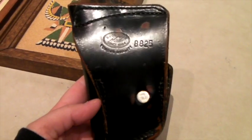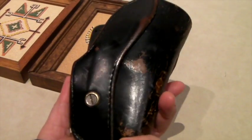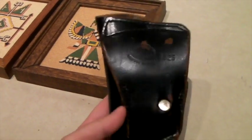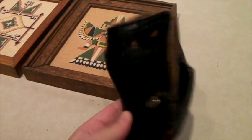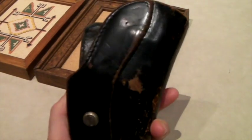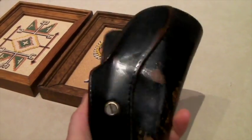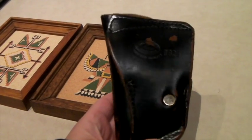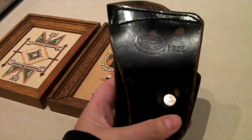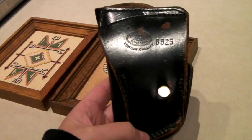This is an all-leather Buckheimer holster. We sold it once before, and the guy returned it and said it was too worn out to use. Now, you can see there are wear marks on it, but it's still usable. I mean, you can put it through your belt. There are no tears, and the stitching is intact, so I knew it would sell again. We usually get these for a couple bucks, and this one sold for $37.